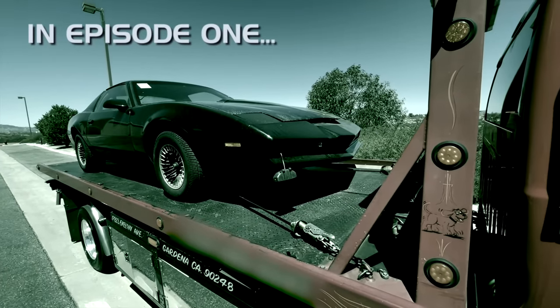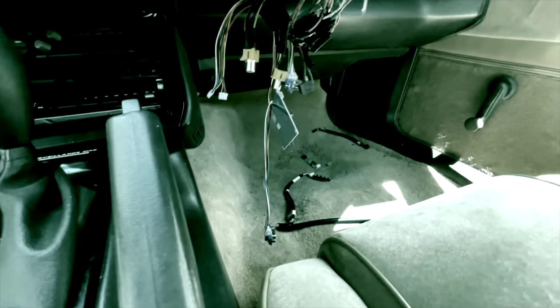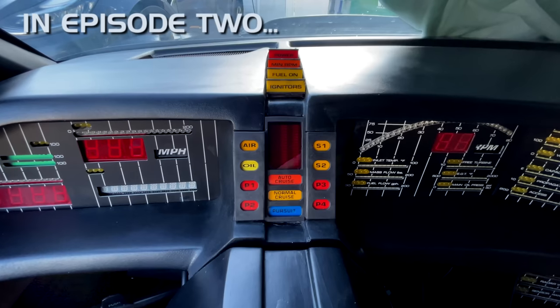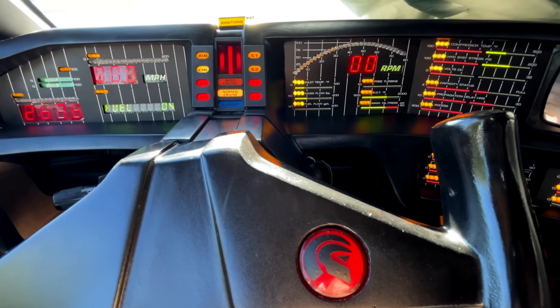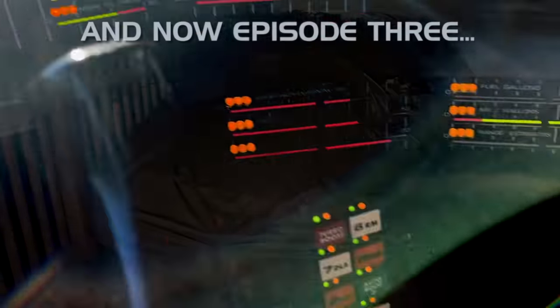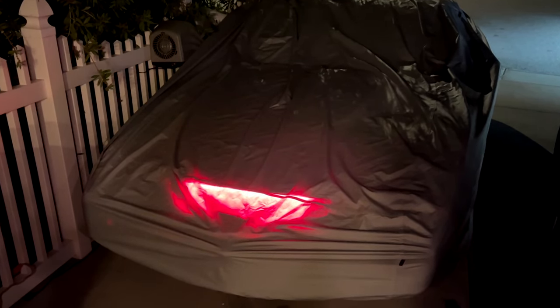On KITT's arrival, he had been all but left for dead. His insides hanging out, his voice all but gone. But with the love and care of one man, we started to make a difference. And it seemed KITT would live to ride another night. Let's continue bringing KITT back from the dead on Retro Recipes.